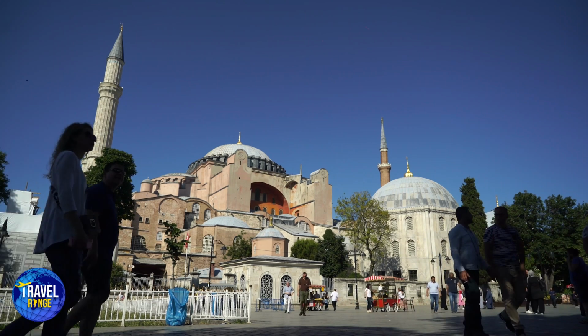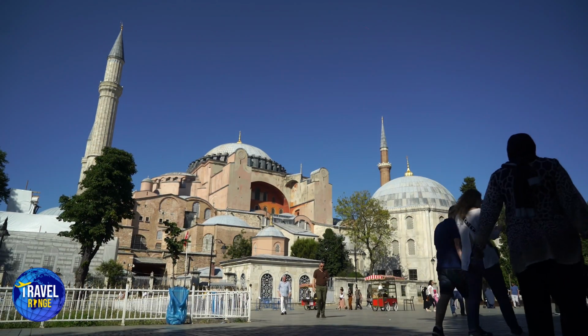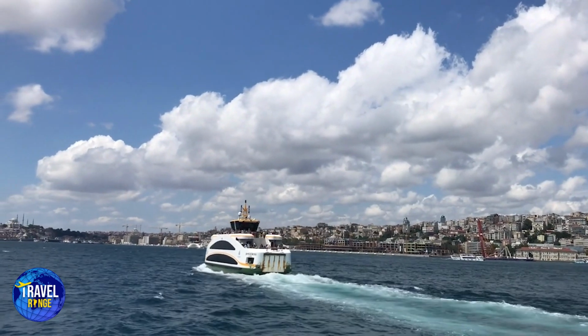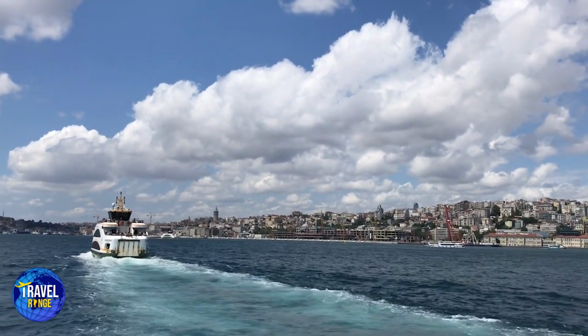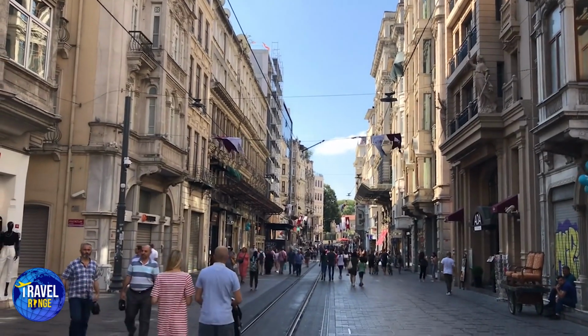There are numerous historical sites to see, as well as interesting art, architectural, gastronomic, and cultural heritage. Try to spend 3 to 5 days in this vibrant metropolis to experience everything it has to offer. Here are the top things to do in Istanbul.